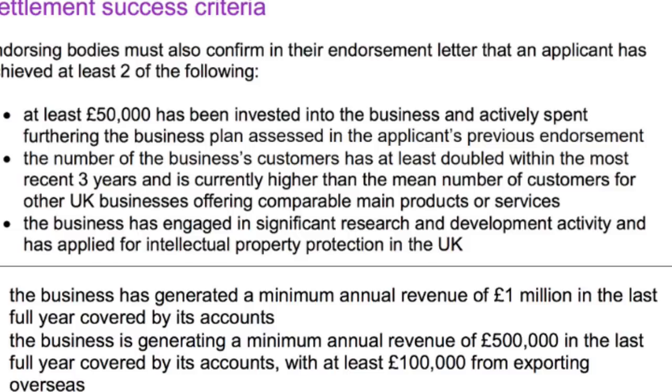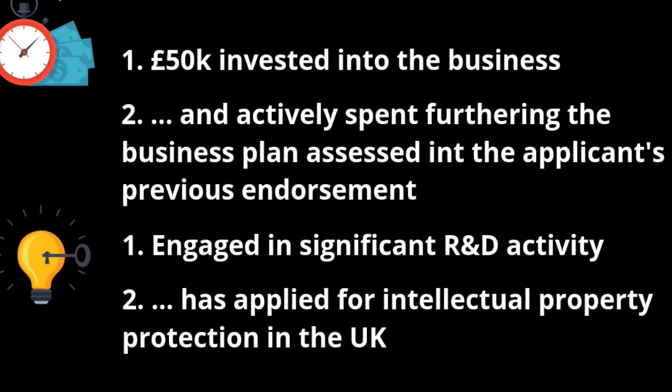Let's have a look. My view is that in the majority of cases, obviously this will depend on your business model, your history and background, you will want to go for being able to establish that you've invested your 50,000 into your business and that you've actively spent it furthering your business plan as assessed in the applicant's previous endorsement.